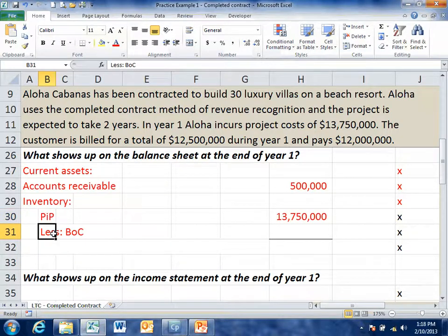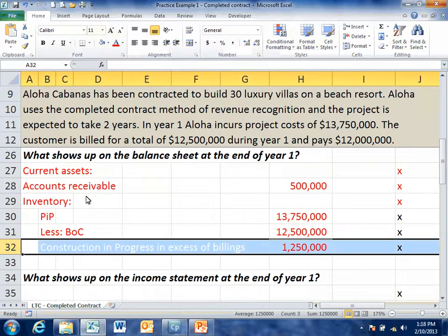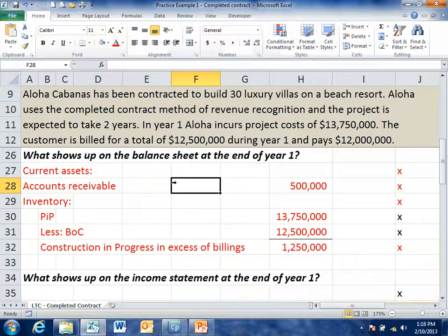And we invoiced the customer for $12.5 million. So go back to your journal entries. The second entry we made was to record the invoices we sent out. We debited AR and we credited BOC for $12.5 million. So that's what's currently sitting in our BOC account. $13.75 million minus the $12.5 million means our net project, right? That net project is sitting at $1.25 million. And that would be your balance sheet presentation, okay?